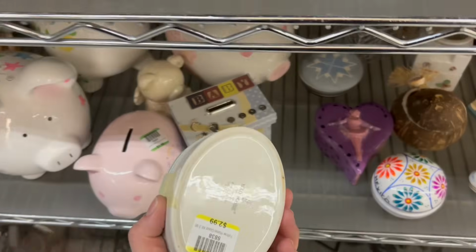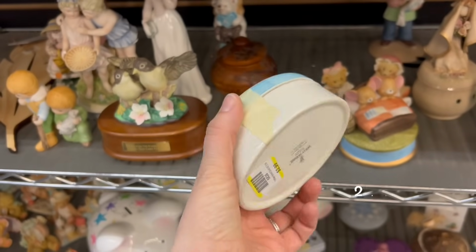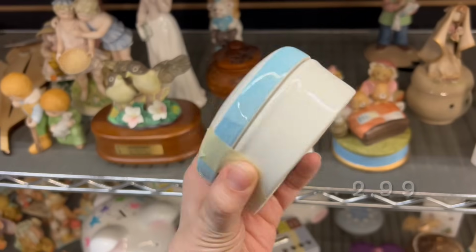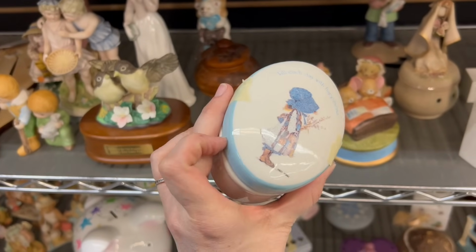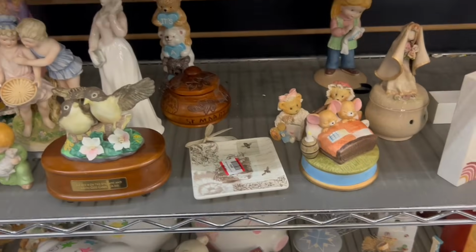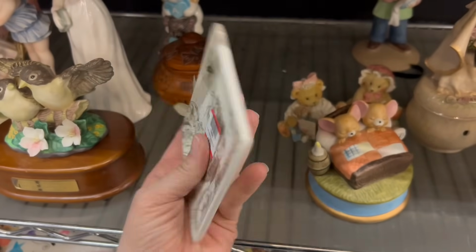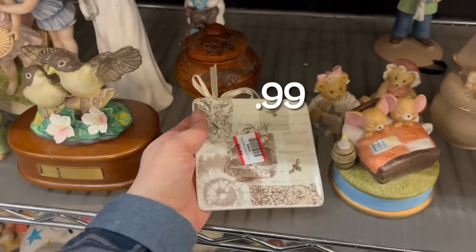Look what I just spotted. I don't think I have this one. Oh, blue bonnet. Yay! I think I want to just look to make sure it's not all chipped on the inside. So I'm going to put the camera down and I'll let you know. It's in perfect shape and it's in my cart. That's a spoiler alert for my haul, which I will do later.